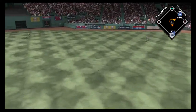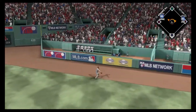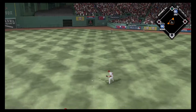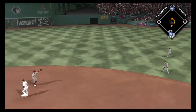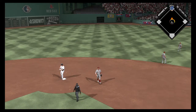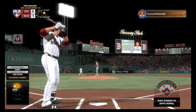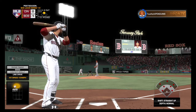A swing and a drive sent out toward the gap. That gets down, and the inning continues. Betts is on his way home. The run comes across to score, and they jump ahead 1-0. Here's J.D. Martinez. Opportunity for him here to pick up that runner from second with 2 away.